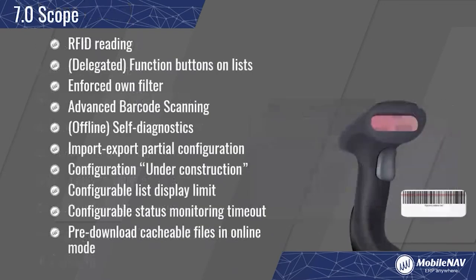And let's see the new release, which is 7.0. The most important feature here is RFID scanning. We have already promised that we are considering it, and we will implement it sooner or later. So now we did it.